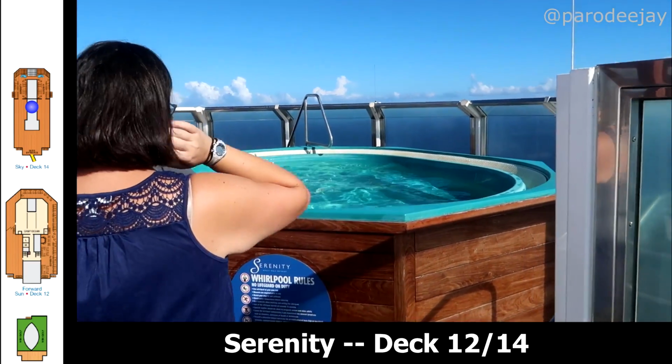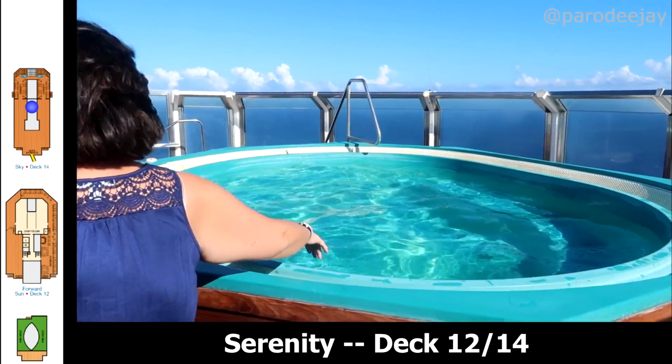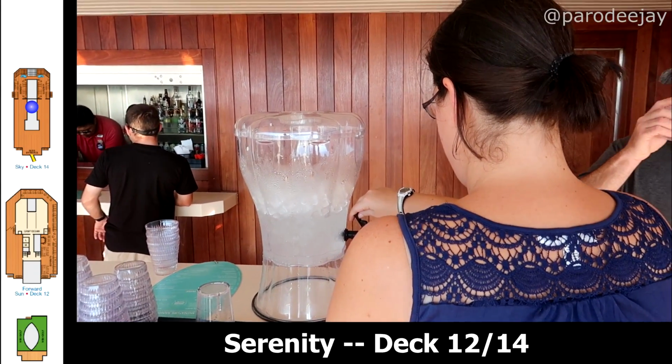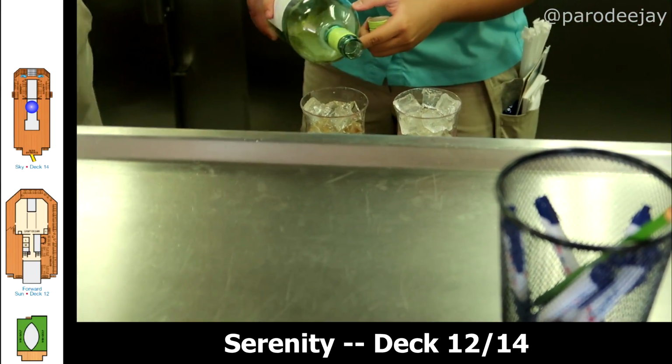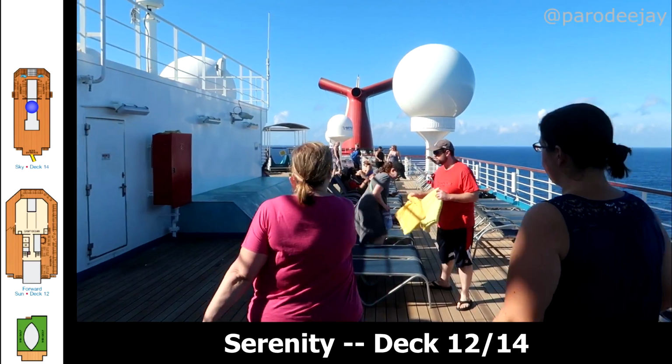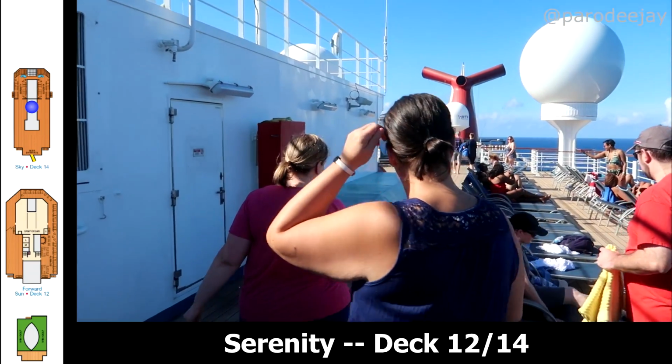Whirlpool action. Everybody dipping in, checking the temperature. And back on deck 12, they have this little bar with a water station, and of course they make a lot of good drinks down there too. Sangrias, all kinds of good stuff. And walking forward on deck 12, this is actually a non-Serenity family area that you can be in.